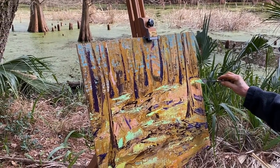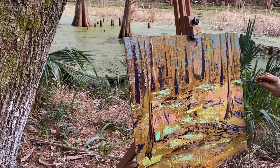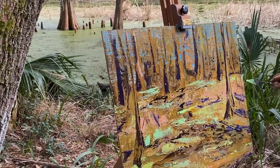Behind this tree, but not much. Between the pink and the brown.